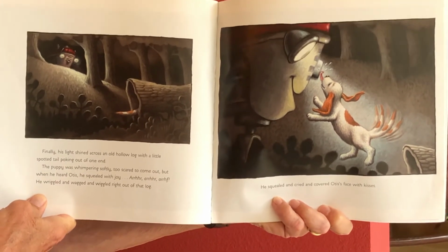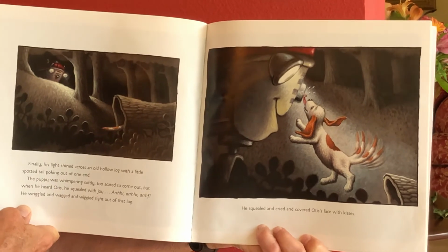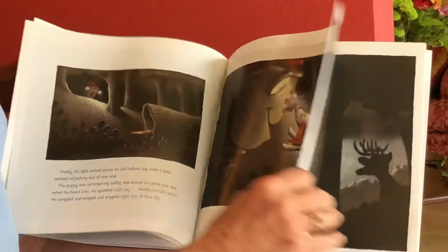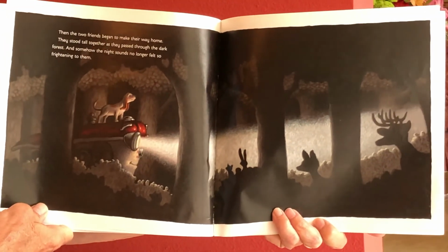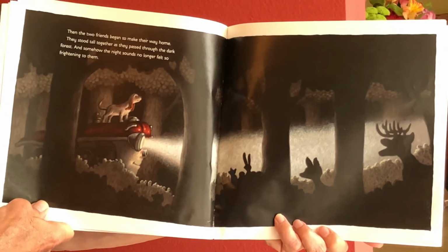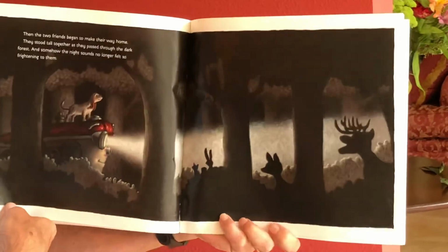Arr, arr, arr, arr. He wriggled and wagged and wiggled right out of that log. He squealed and cried and covered Otis's face with kisses. Then the 2 friends began to make their way home. They stood tall together as they passed through the dark forest, and somehow the night sounds no longer felt so frightening to them. How many animals do you see?